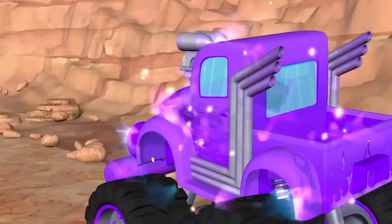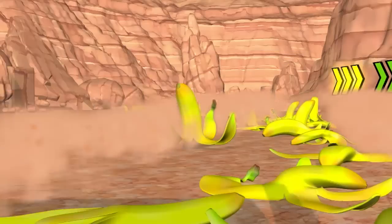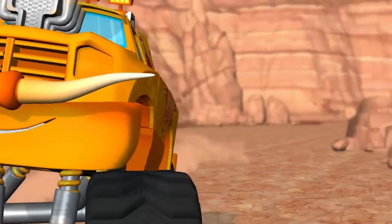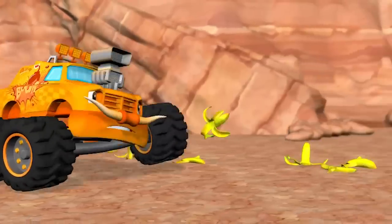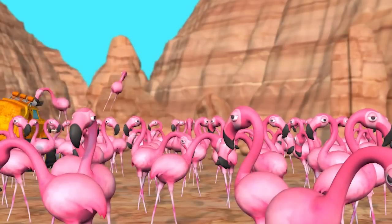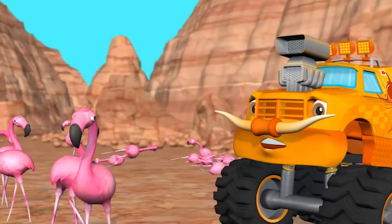The purple truck has the banana peel power-up. He's dropping yellow fruit as he goes. That can only mean one thing. Someone is in for a slippery ride. Yay! He's sliding right into the pink flamingos. Oh. What a feather brain move.